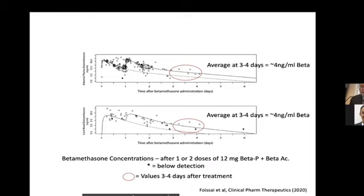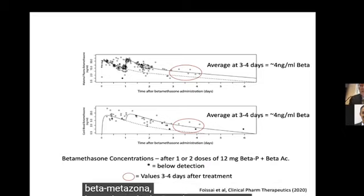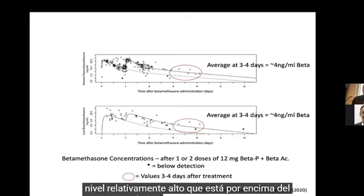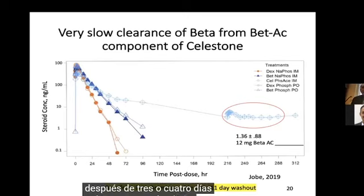The point of this is that because of the acetate slow release form of the betamethasone, the mother still has betamethasone in her circulation 3 to 4 days after the last treatment. And we've measured it in the women in India, and we could still detect it after 10 days. And the fetus still has a relatively high level, which is above a therapeutic range after 3 to 4 days. So this is the work we did in Bangalore.